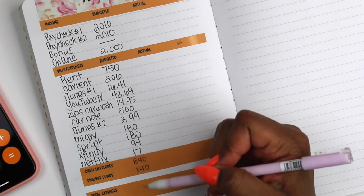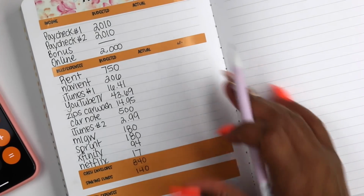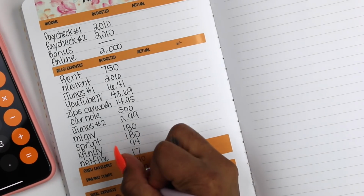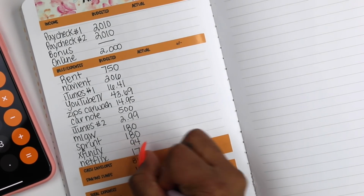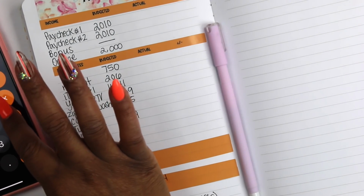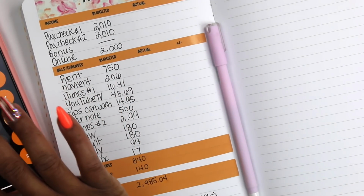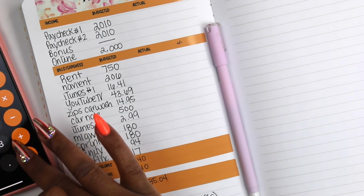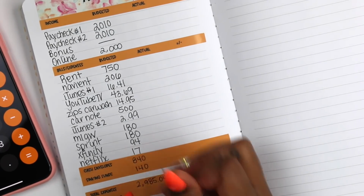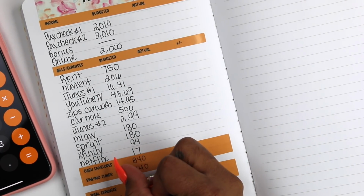All right, so for our overall month here, and based on everything that we've added up, if we added up everything correctly, we are at $2,985. So let's list that here. And 4 cents. Okay, so then we'll subtract that from our 4020. Okay, so that's going to leave us with a remainder of $1,034.96. And I think we should be good there.